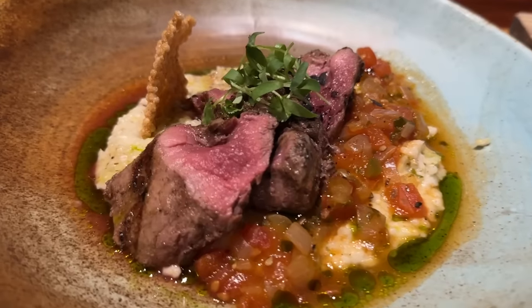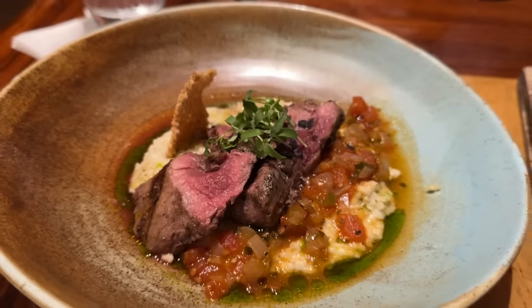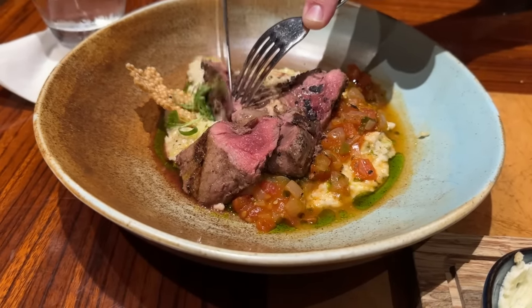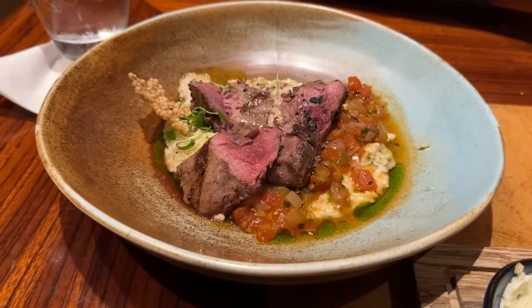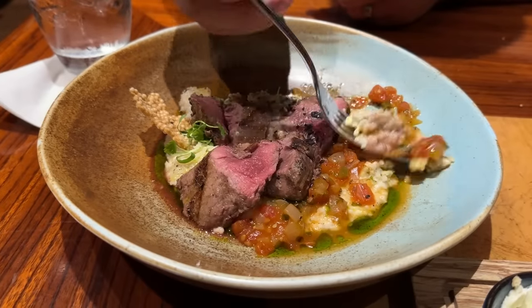And what came next was the braai wild boar tenderloin, and if you're not getting this, I don't know what you're doing. A braai specifically describes a South African style of wood fire grill, and this boar tenderloin came with a creamy pap. For those of you who are familiar, it's a finer ground hominy style, which was incredibly rich and full of flavor that carried forward the smoked herb oil, which stole the show.